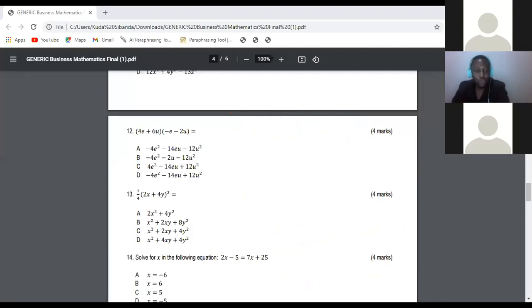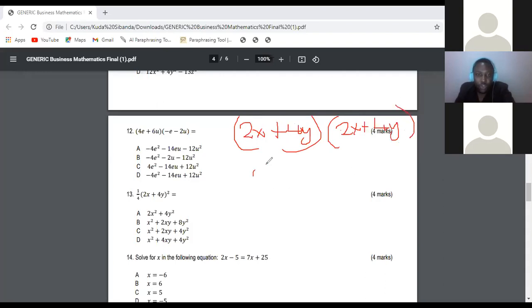Someone is saying don't do shortcuts. All right, let me just show you what you're supposed to do here. What you need to do is the longer way of it, right? You say 2x plus 4y, multiplied by 2x plus 4y, right?